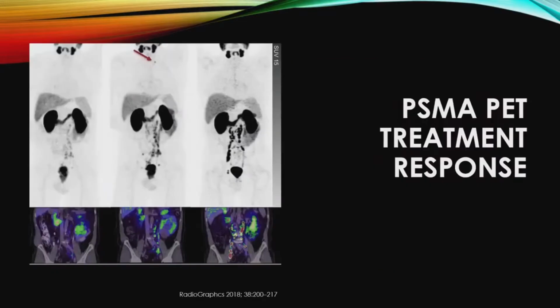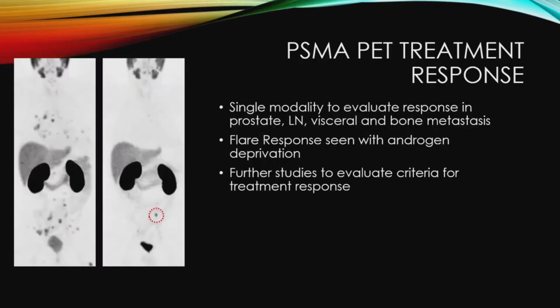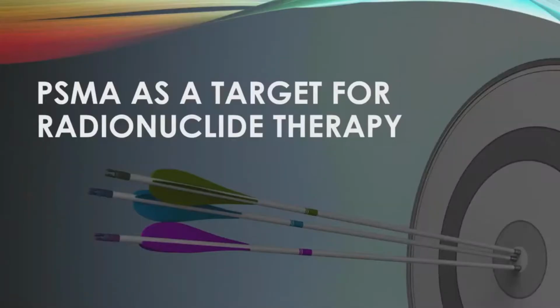In terms of PSMA PET treatment response, at this time, more studies are needed to evaluate whether or not PSMA PET has a role following chemotherapy, as there sometimes has been a flare response described following androgen deprivation, in which case it can look like disease is progressing on PSMA PET, but actually it's a healing response. So more studies are needed to evaluate whether it's going to be useful in this role.